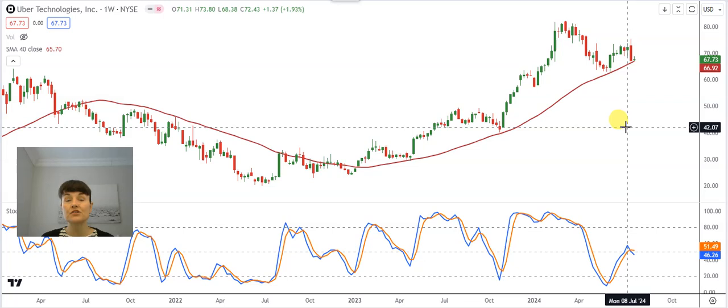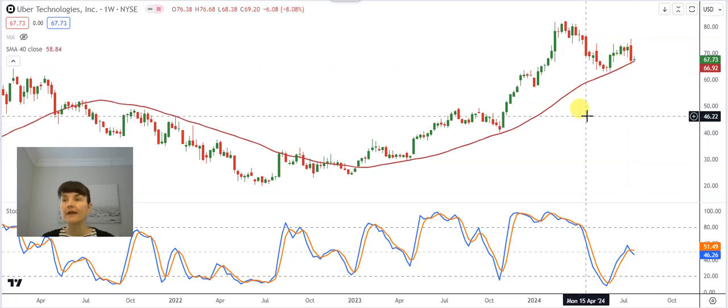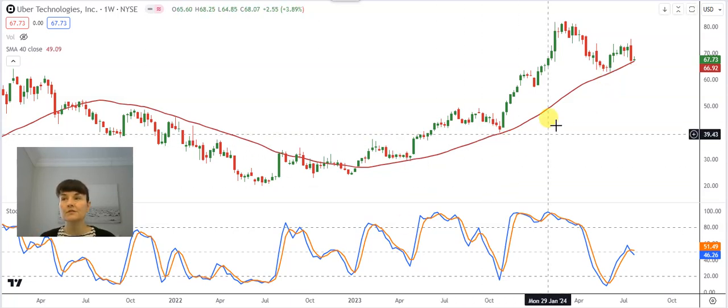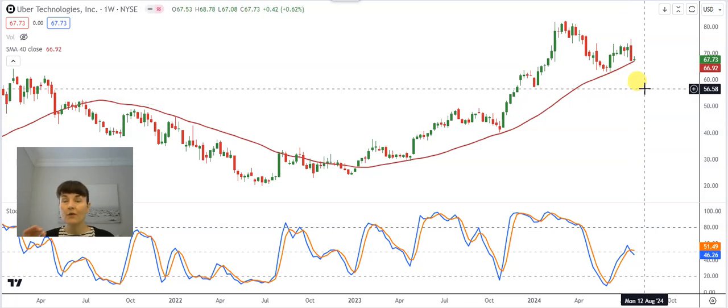We can see that the share is at a critical level, that red line, which represents the 40-week moving average. And below that, the long-term sentiment changes to negative. But we can see that the 40-week moving average was tested a couple of times in the past, and that was the support that gave the share a bounce. So it will be very important to see what this share does now with the 40-week.